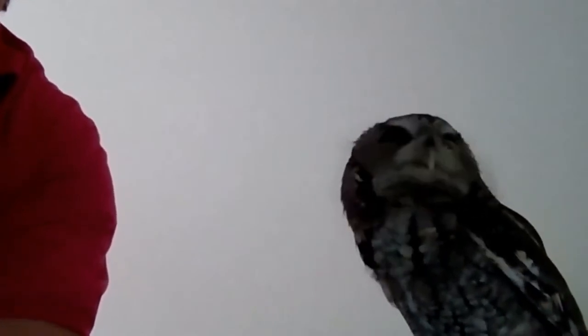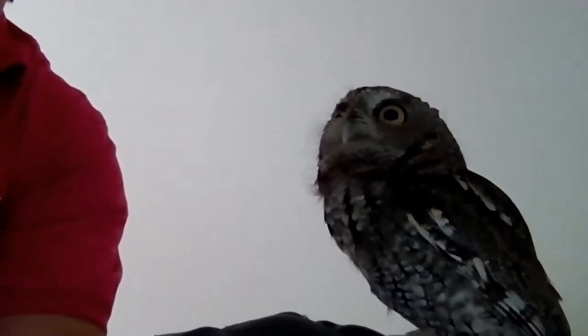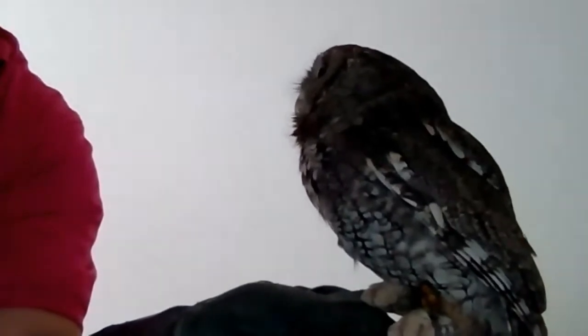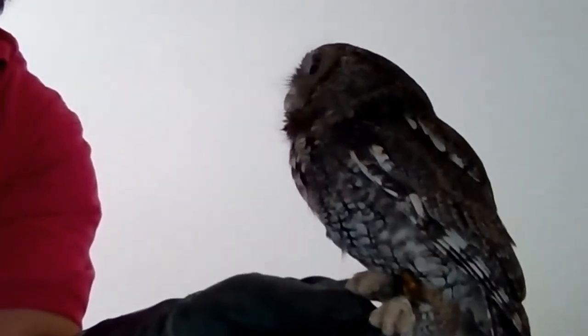Now, if she gets to look at the camera, you guys might notice there's something not quite right with this bird. And it's in her eye that's not facing, or not closest to the camera, unfortunately. But what happened to her is she was hit by a car. So she is actually blind in her eye over on her right side. So the eye is there. However, the pupil is permanently dilated. So unfortunately, she cannot see. And an owl who cannot see would not survive in the wild. So that's why we'll keep her for the rest of her life. We'll take care of her, make sure she has food, make sure she has a safe place to live. She is safe from things like weather or predators.